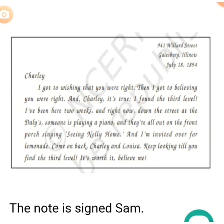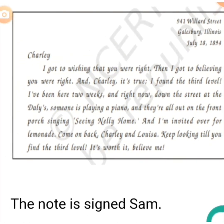This was what the letter read. The letter was addressed to Charlie. The sender had talked about how he believed that Charlie was right, as he too found the third level. It had been 2 weeks now. Life was so peaceful there. How people were friendly and they sang and talked and played music. So this sender insisted Charlie to keep looking for the third level and join them there. And below, the note is signed Sam. The letter was signed by his friend Sam.